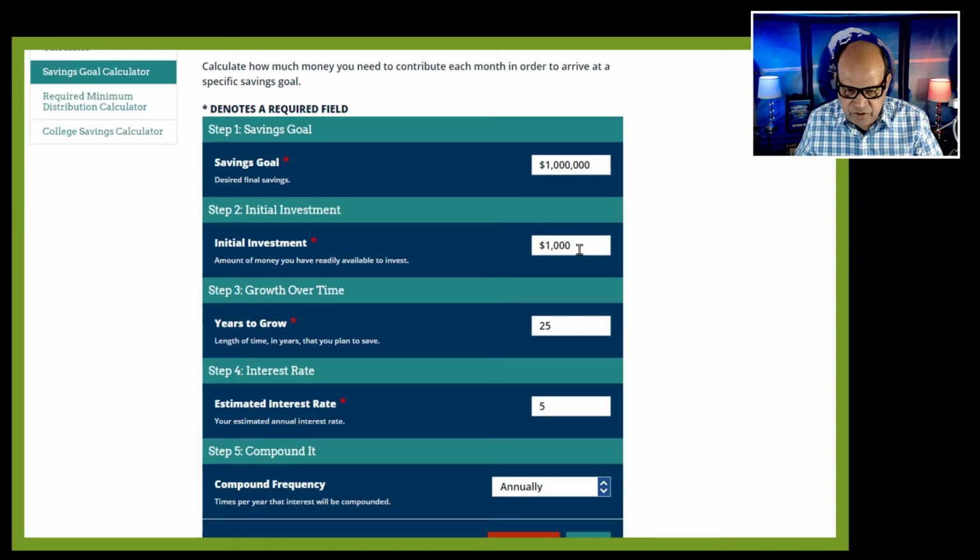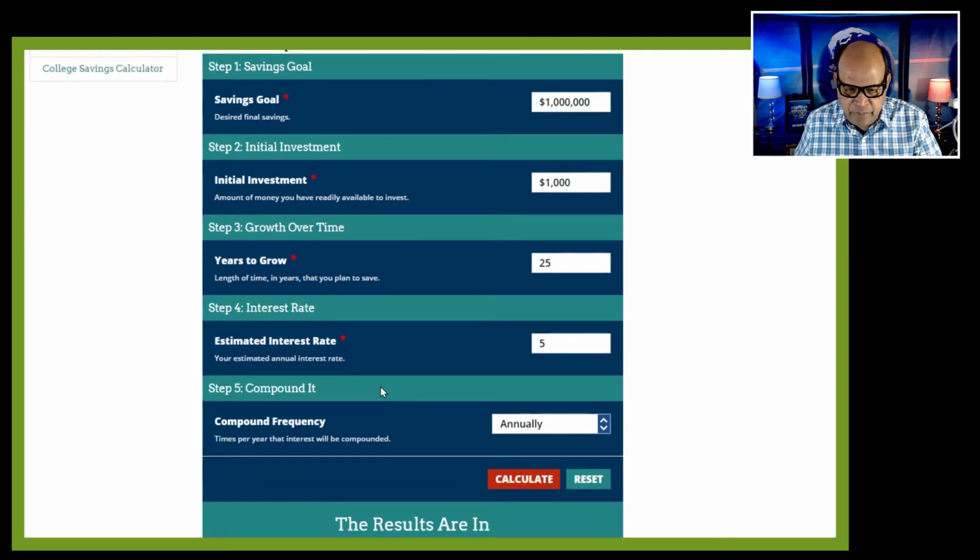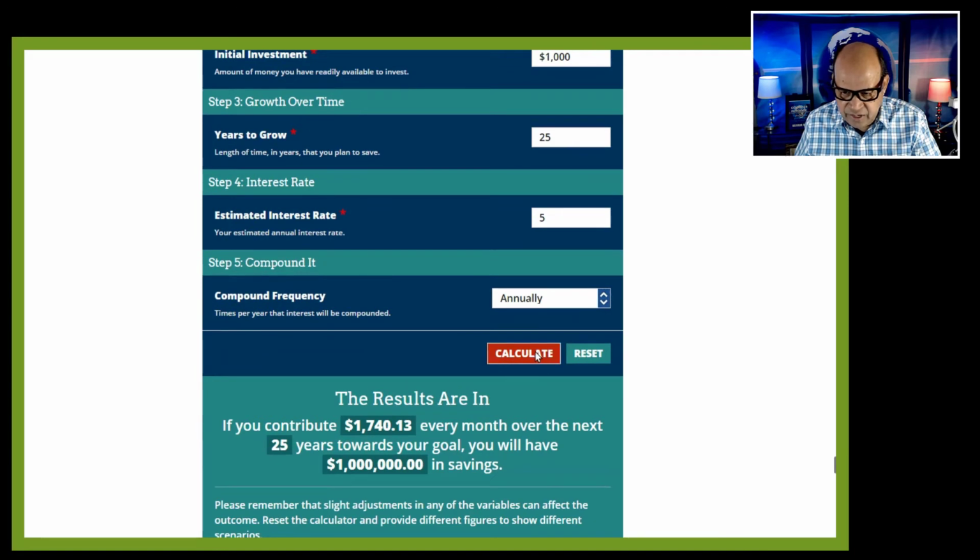$1,000 is your initial investment, and your time period, say like you're 40 years old. By 65, when you retire, you want to have $1 million in your personal investment account. So 25 years. And you expect an interest rate or a return on investment of approximately 5%. And you want this to be compounded yearly. I said compounded yearly, so that's an important factor to keep in mind, okay? And compounded interest annually, and let's go ahead and calculate this.